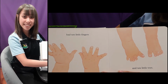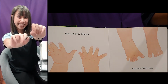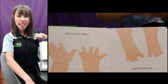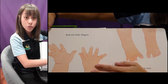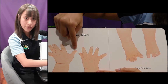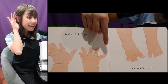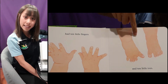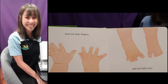Can you show me your fingers? Good work! Can you wriggle them real fast? And now wriggle them real slow. Good wriggling! Let's count the fingers. 1, 2, 3, 4, 5, 6, 7, 8, 9, 10. Good counting. 10 little fingers and 10 little toes. Just like you. It's the same. Same. Turn the page.